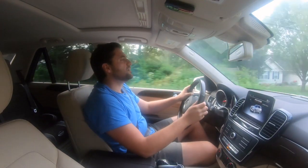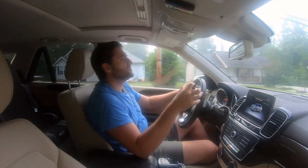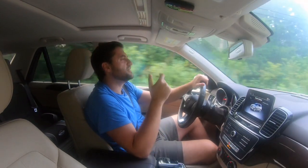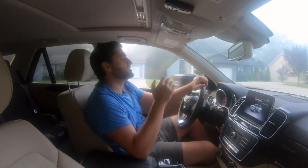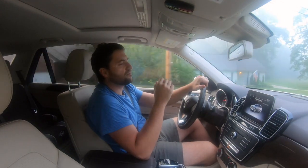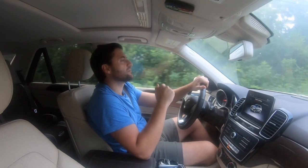So everything about the car, when put together, lines up just right. It's comfortable, it's luxurious, it's stable, it's planted, it works really well as a driving machine. So that's probably the number one thing I love about this car.